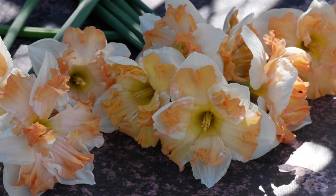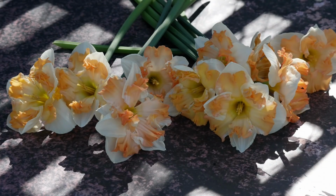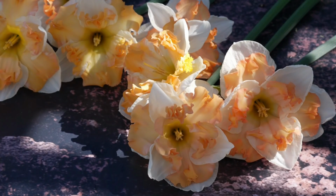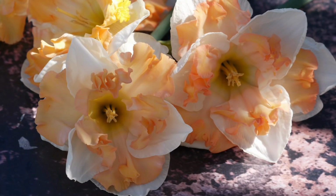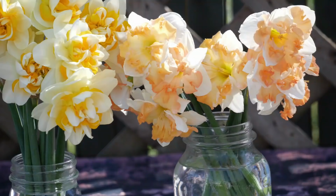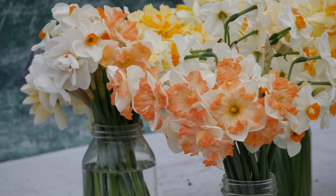This is also a split corona, but unlike some of those other split corona cups that we've showed already, this one is very ruffly, which gives it a very nice full appearance that I was not expecting. Also, the color opens up to a very, very pretty kind of peach coral salmon color. It does fade a little bit over time, but not too much that I've noticed. And I noticed that anytime I use these in a vase, they seem to glow and just grab my attention no matter what. So it's definitely one of those flowers that I would consider a showstopper.